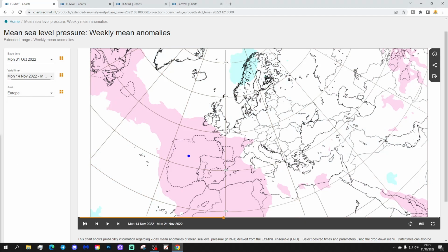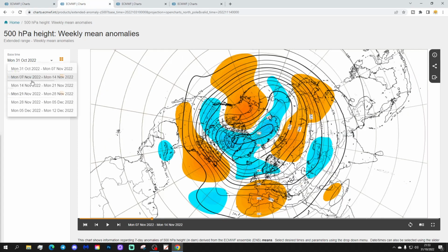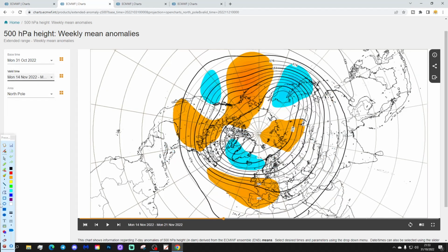So we've got high pressure towards the southwest of Europe, maybe trying to pull out into the Atlantic a little bit. Lower pressure towards Scandinavia. Could that start to be sending the jet stream on a bit of a northwest-southeast alignment? Let's put in a question mark and have a look at the 500 millibar height anomaly, which looks like that.